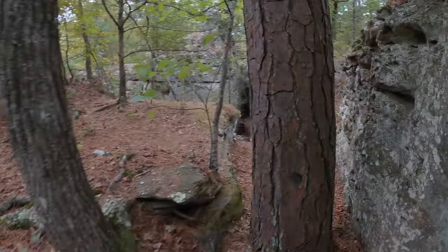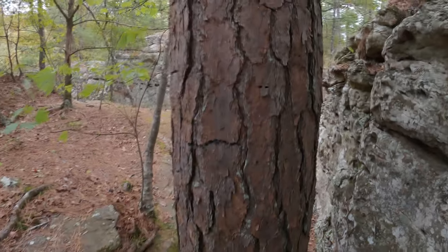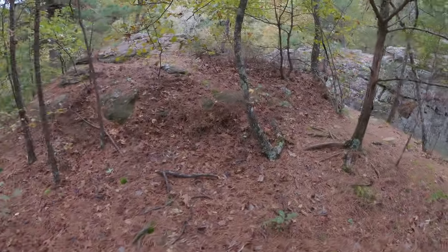Oh no. Tree blocking the way, and I'll get around. Oh, there's a way. That was close.